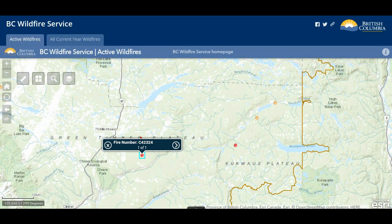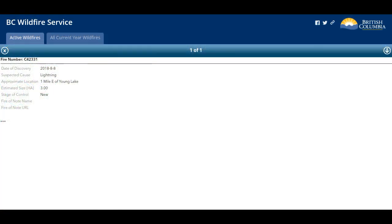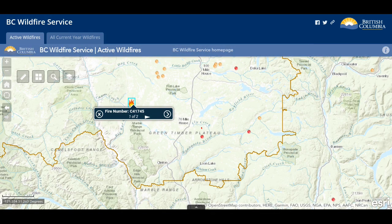And you can also see in this image there's another fire that's popped up. It's in an area about 1.5 kilometers east of Young Lake. It's grown over 3 hectares in size, and the cause is indicated as lightning. The other one is in the Big Bar area north of White Lake, Meadow Lake.